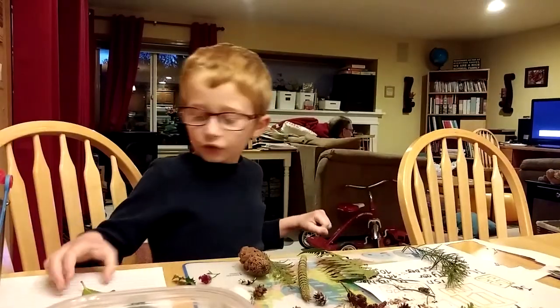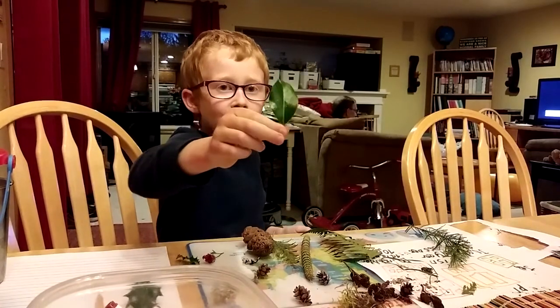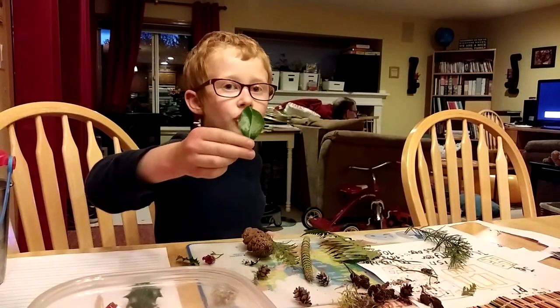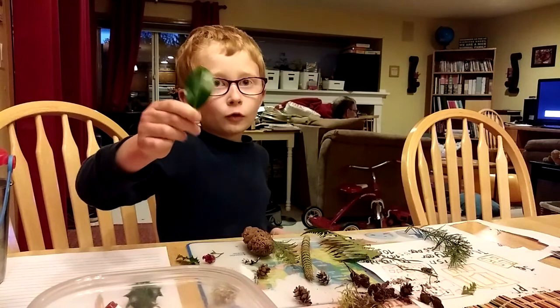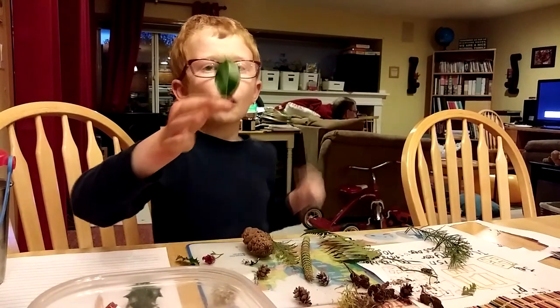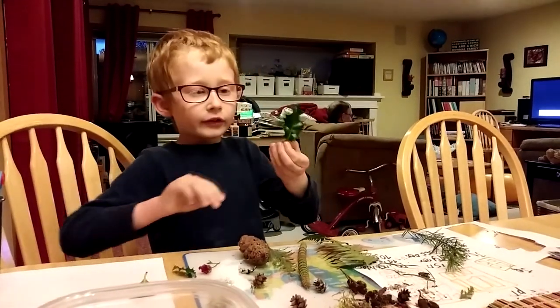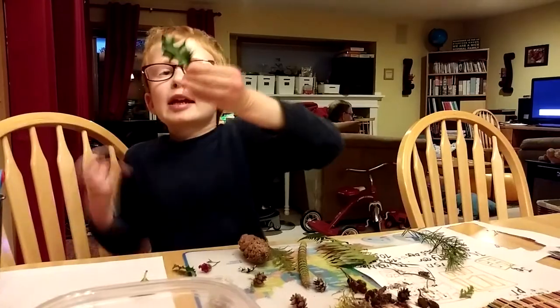And then the next one is a leaf. And mostly we have them on 2 bushes right in front of the porch, right next to our house. Now we're done with this leaf. Next is a holly leaf.